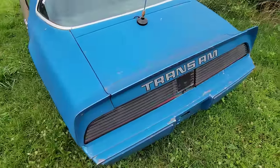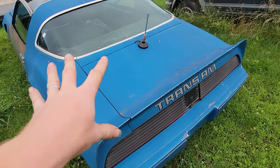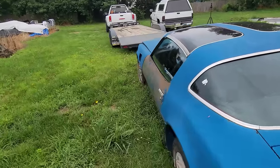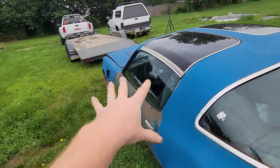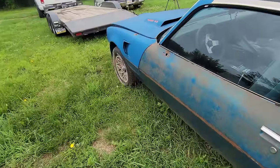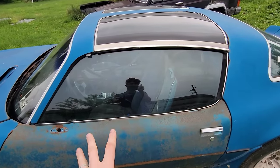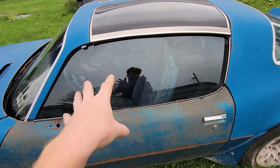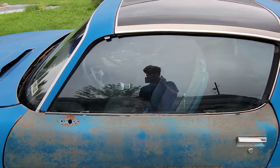Let's go ahead and see if we can find the keys for this thing and get the trunk open so we can take a look in there and then work our way forward. I have not opened the hood on this car yet, so hopefully everything's there. Previous owner says we have about 50% of the interior inside this car, not installed, but you know, 50% of something is better than 100% of nothing.